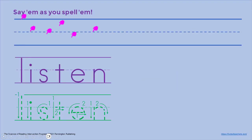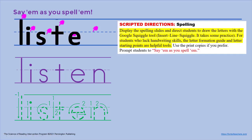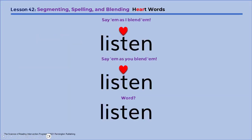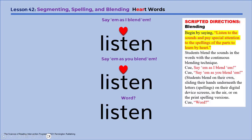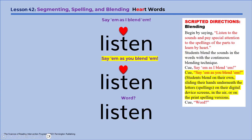Spelling. Say 'em as you spell 'em. Listen. Blending. Listen to the sounds and pay special attention to the spellings of the parts to learn by heart. Say 'em as I blend 'em. Listen. Say 'em as you blend 'em. Listen. Word? Listen.